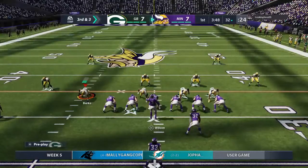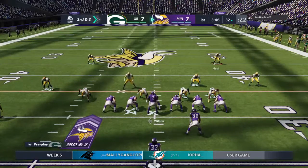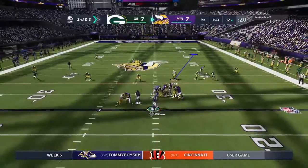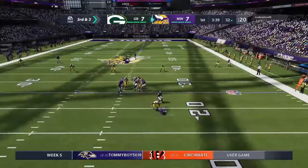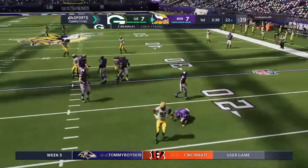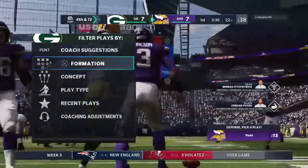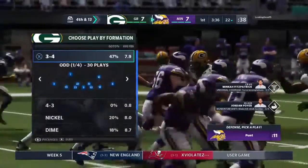It looks like the Packers have added an extra DB on 3rd down. Wilson. Packers give him nowhere to go, and they bring him down. Tech McKinley drops him for a loss of 10, and it's going to be 4th and long.